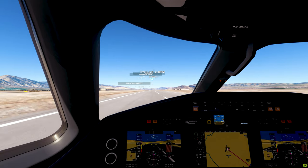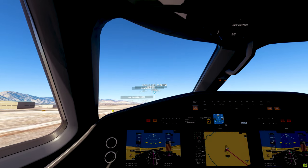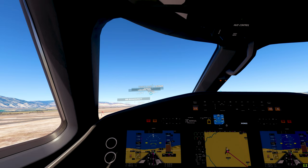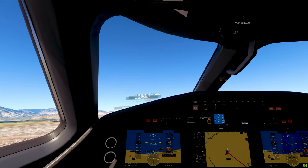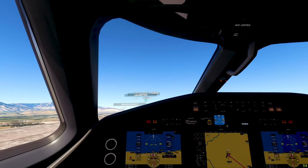Okay, I think we can gently lift off now. And I always have trouble going straight down the runway. I'd really like to focus on at least clearing the runway straight before going off course. Okay, landing gear up.